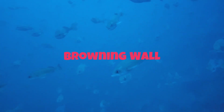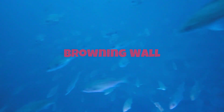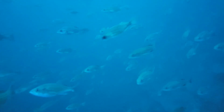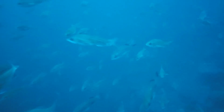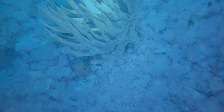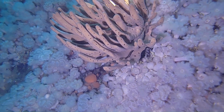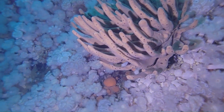The legendary Browning Wall was our second dive of the day. This, I believe, is the dive that Jacques Cousteau called the finest cold water dive site in the world, and it is not hard to see why. The colors are unlike anything I've seen outside of a tropical coral reef, and there isn't a single place along the wall that doesn't have something living.